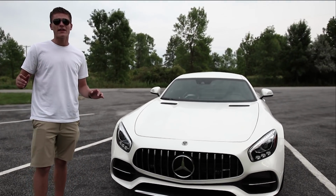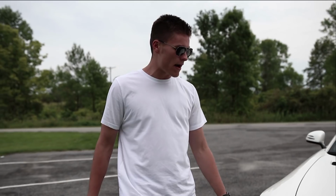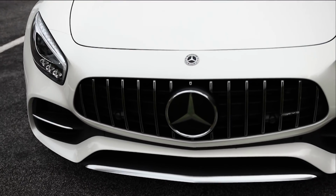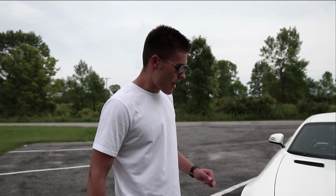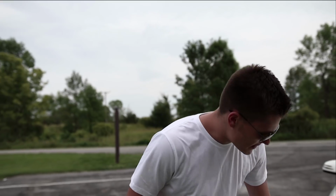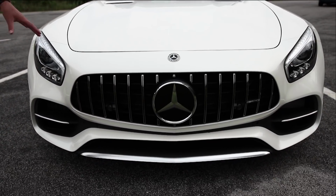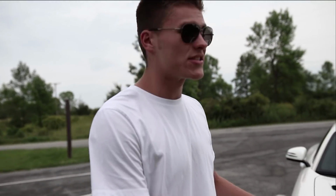It is crazy, crazy fast. One of the biggest aesthetic things added to this 2018 model is this new Pan America grille. Since 2017 celebrates 50 years of AMG, this is a throwback to 1952 AMG Racing Series models. It's got 15 vertical bars. This was available on the GTR last year, but now it comes standard for all of the AMG GT Series cars.